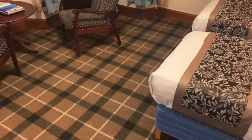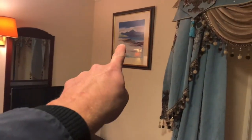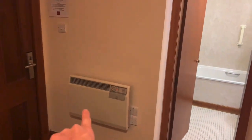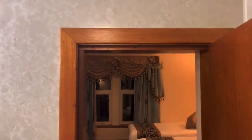So this is basically the room. And besides that telly, that is what you call a hotel telly. That's how it should be. Normally hotel rooms are half the size of that. Bathroom is here. Heating's on full blast, we are in Scotland. Bathroom's all right, I guess. Looks like a bit of a disabled bathroom, but there are bath towels. I love these hand washes and body lotions, they're quite cute. A little small doorway into the bedroom, which is quite cute as well.